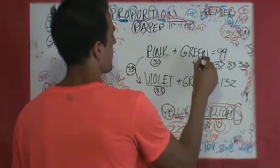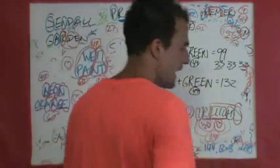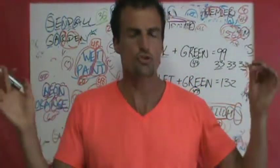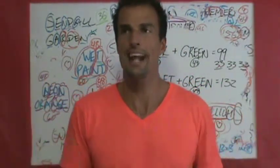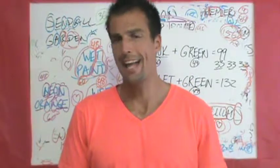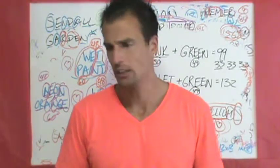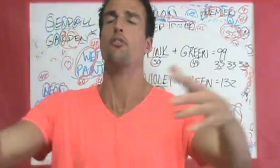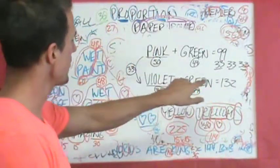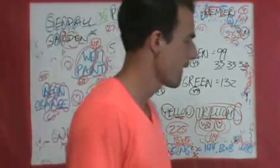Green is 49, so it's obvious. These are divine color combinations in nature. Like rhododendrons are some of the most profuse color producing plants in God's creation. And violet and pink are just profuse, and it had this backdrop of lush green. So pink plus green. So pink differs from violet by 33. What does that tell you?